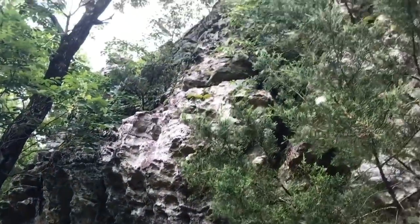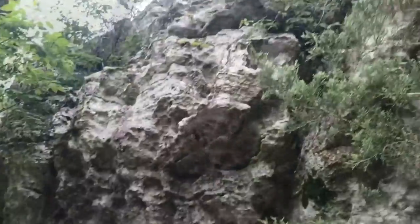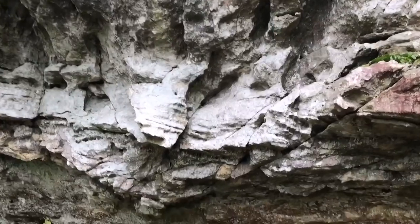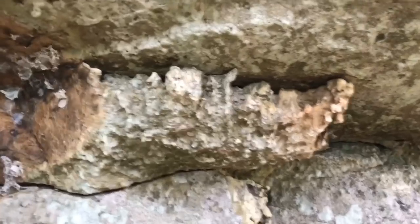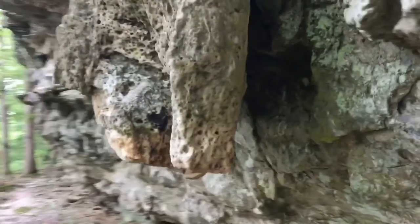That just almost smacked me in the head. It's like something straight out of a sci-fi movie. The sky's finally starting to turn blue a little bit. The erosion on these things is really cool, like something you'd find inside of a cave. And this one here, just completely hanging.